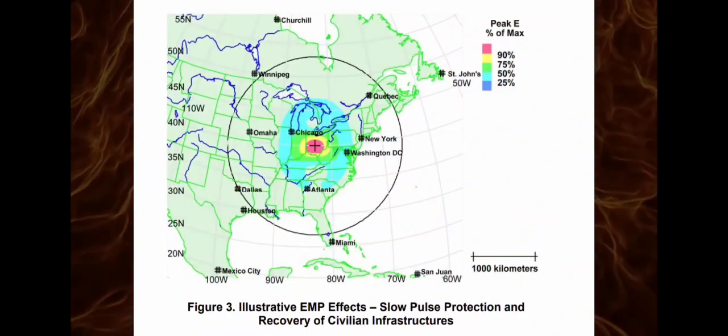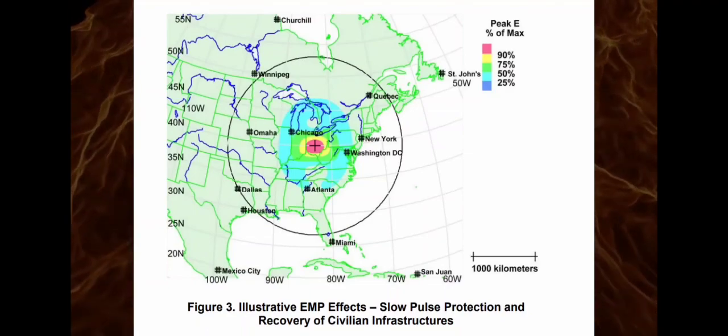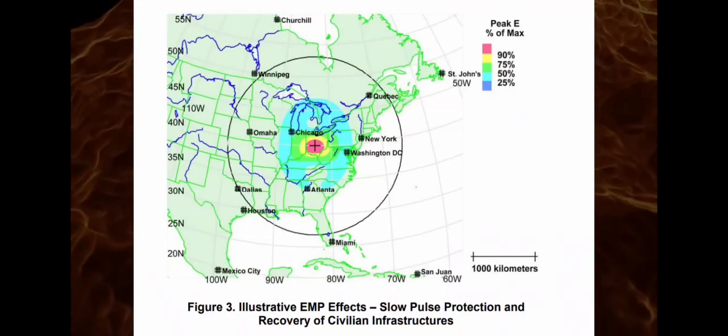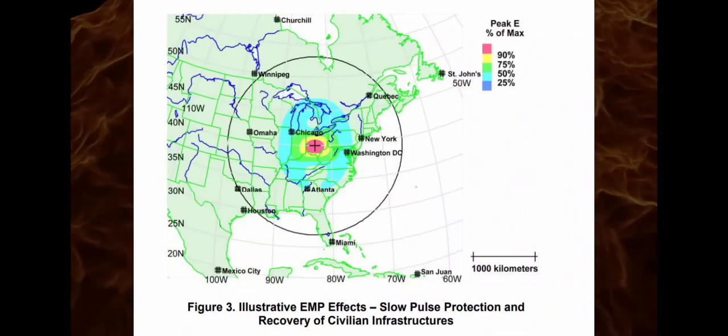Basically, what it was saying is one EMP over the United States could collapse the nation permanently. And what just happened now with this balloon should be an eye-opener for everybody.